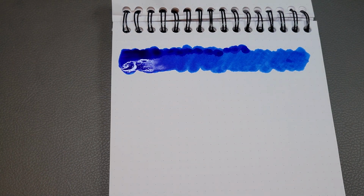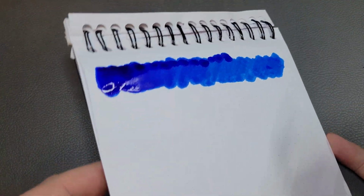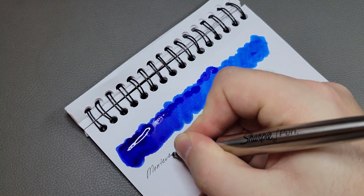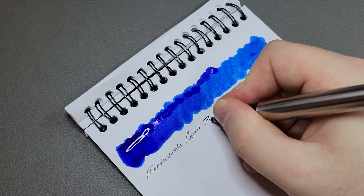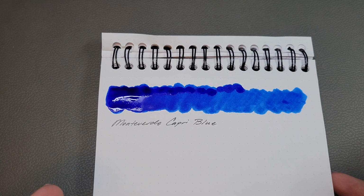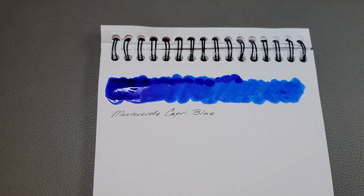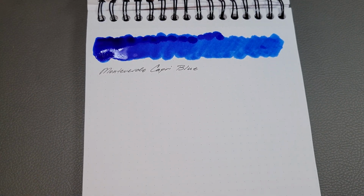So let me see. Let me find something to label these with. I'll just do it with the black Sharpie pen because why not? And this is Monteverde Capri Blue. And these aren't necessarily in any particular order, but just inks that I love. This one does happen to be one of my favorite inks overall, but no particular order in terms of like best to worst. So that is number one, Monteverde Capri Blue, and we'll take a look at it closer when it dries. The next ink, I'll put this one up.